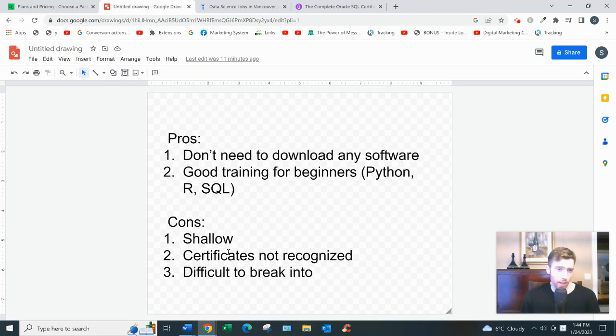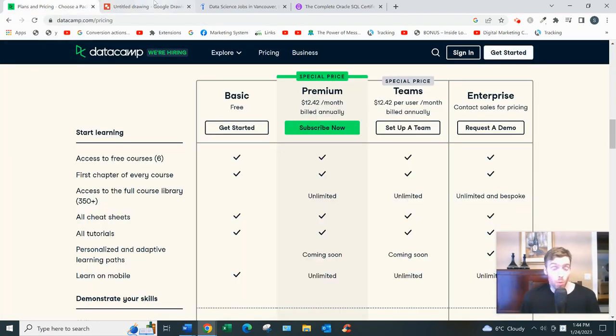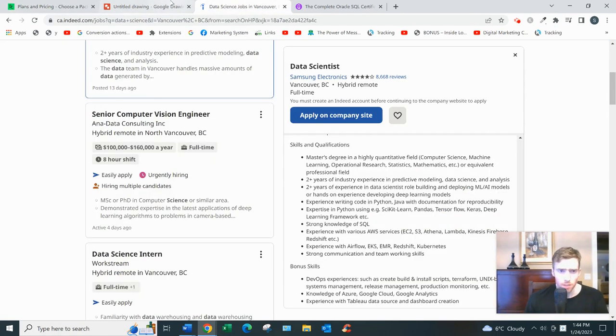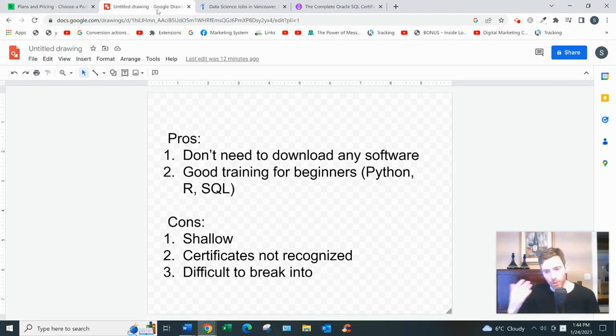If you just put, I got my education from DataCamp, no employer is going to take you seriously if you don't have a degree to back that up, like in statistics or math or computer science, at least at the bachelor's level, ideally more at the master's. And then it's just a difficult field to break into in general, data science and data analytics.